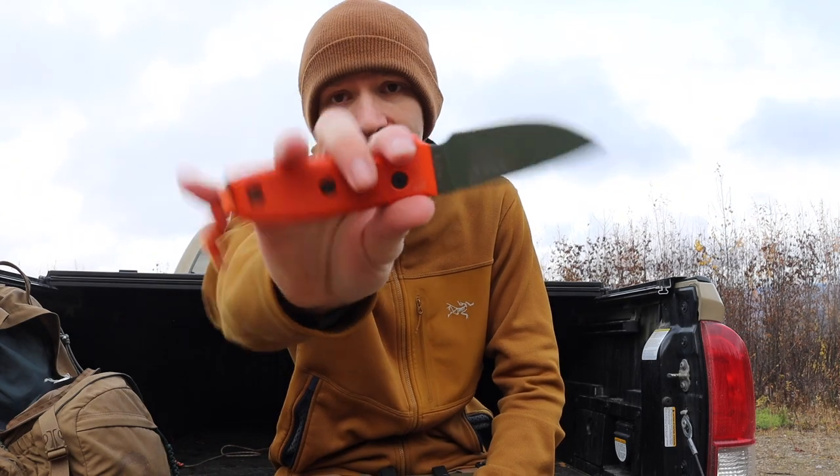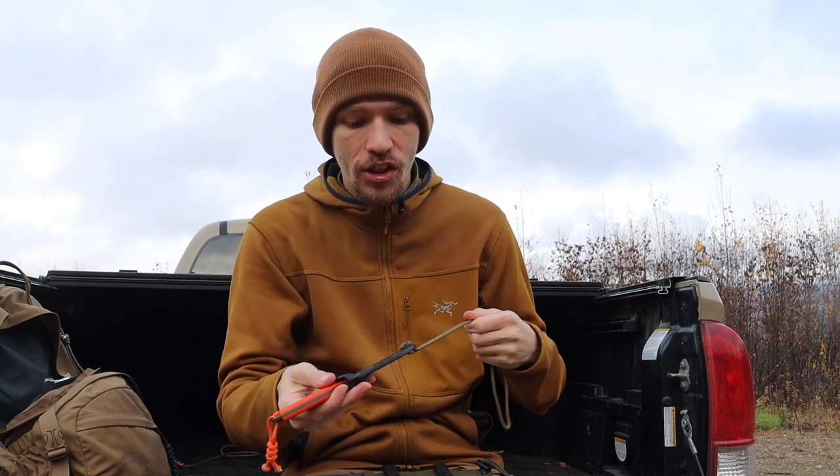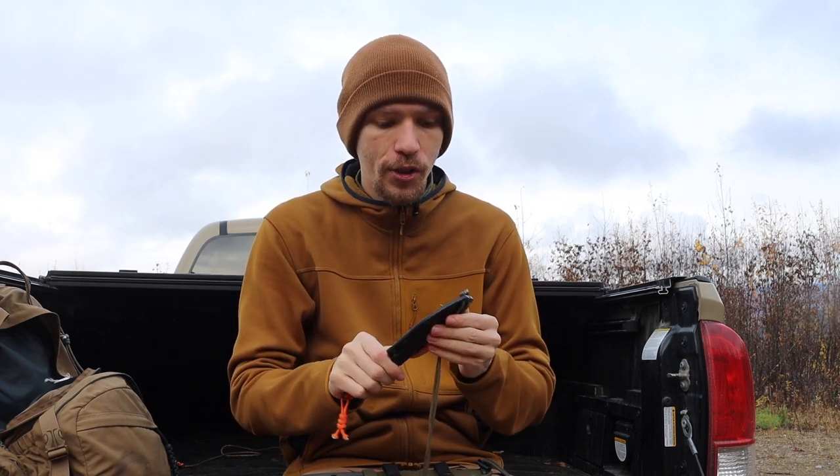So the only two that I have left are my SE3. And I love the SE3 because it is a perfect size for me in a lot of my applications. This is one of my go-to neck knives for right and proper, and just honestly such a capable multi-role blade.